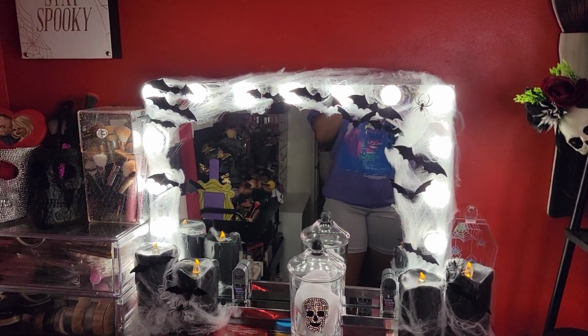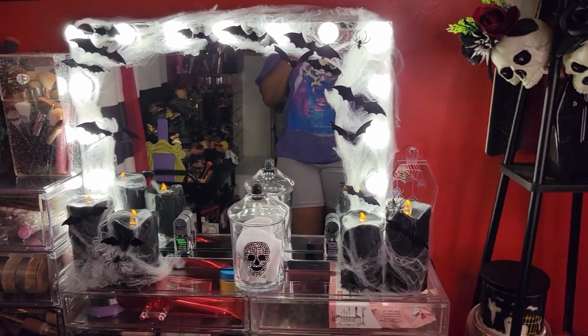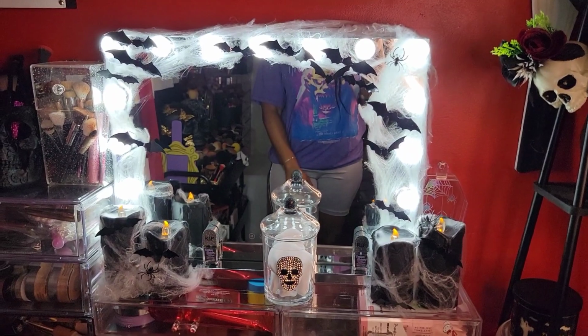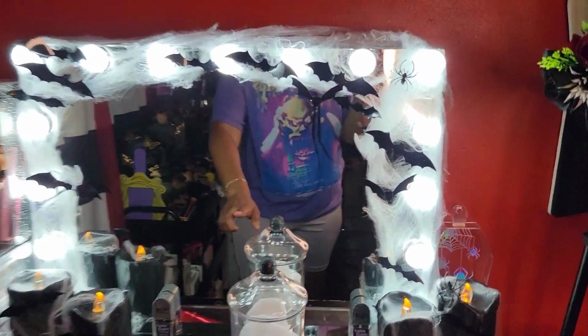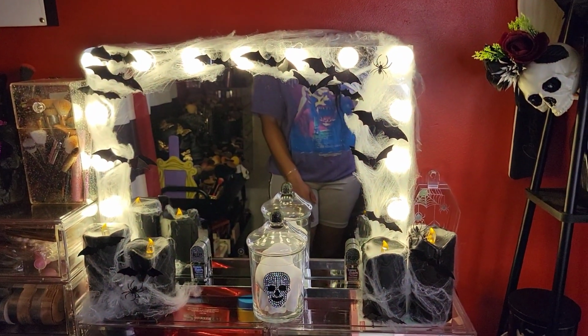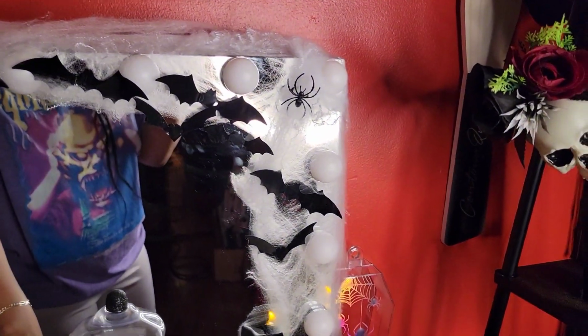Do you guys think the yellow lighting looks better or the white? Let me know. And this is the cool tone as well. I don't know. What y'all think? I'm not sure. Oh, now turn it off.